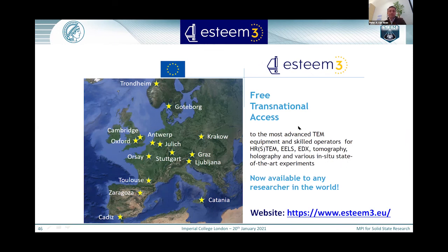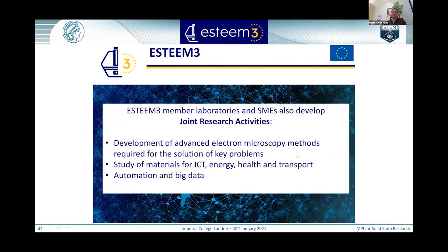And free transnational access means you can either go there, bring your samples, and do the experiments there, and how to do that is described here on the website. Besides this transnational access, we also develop joint research activities for advanced electron microscopy methods required for the solution of key problems in studying materials for ICT, energy, health, and transport. And we also support automation and big data treatment.